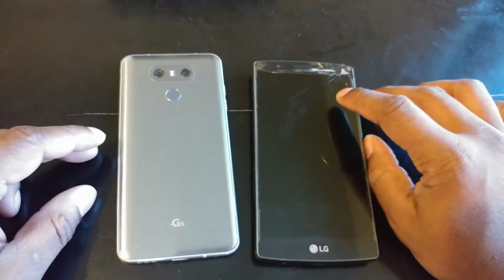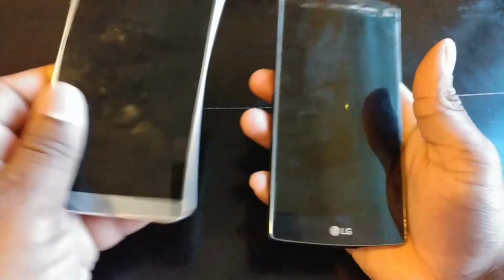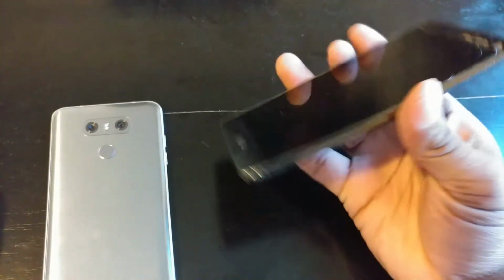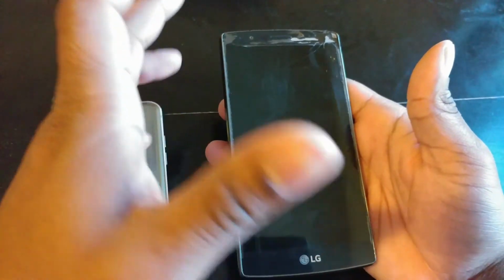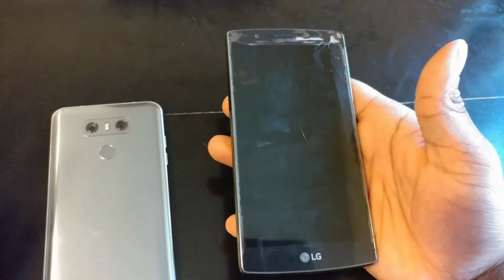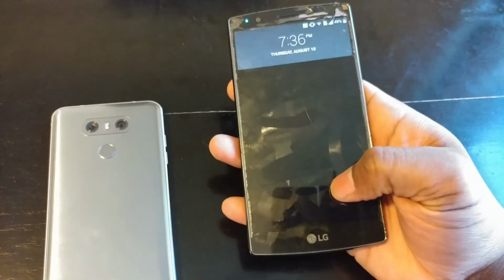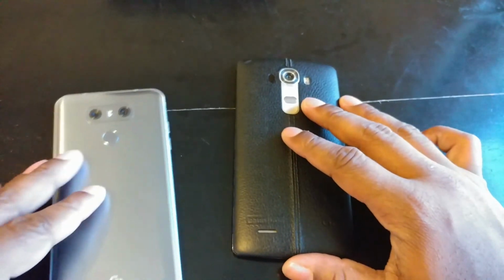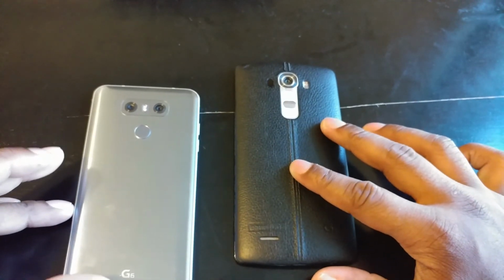But as far as that goes, bezels aren't very thick. Obviously they're thicker than the G6, but they're not so terrible to the point that they're ugly. This phone is still classy, it's curved, it feels great. Obviously, if you get a better quality G4 that's used than mine, you're going to have a great experience using this phone. It doesn't feel cheap. Despite it having plastic sides and everything, it doesn't feel cheap. But it's still a great phone.